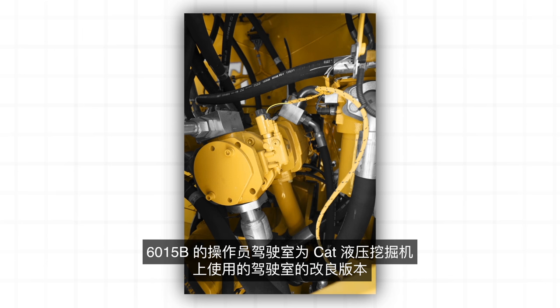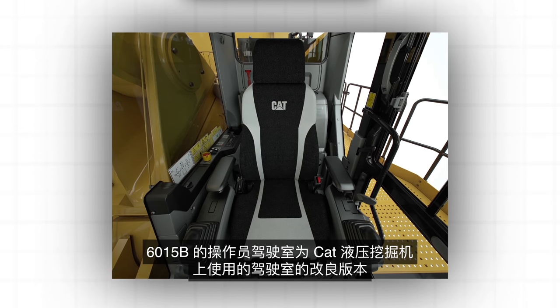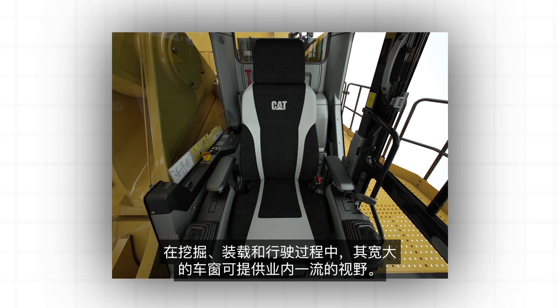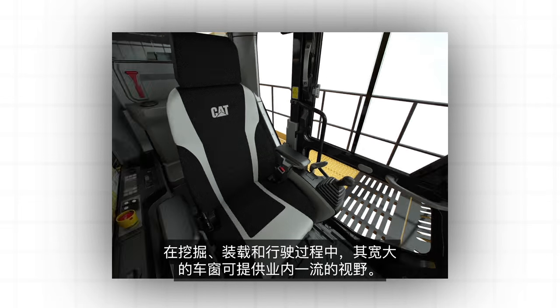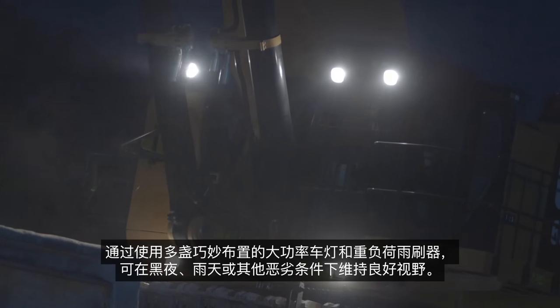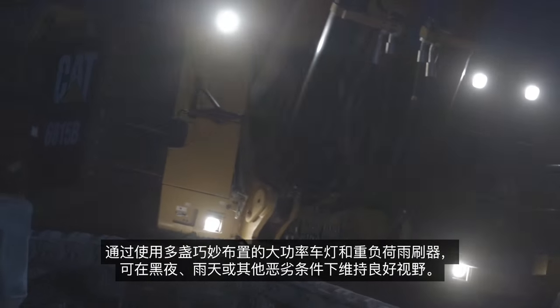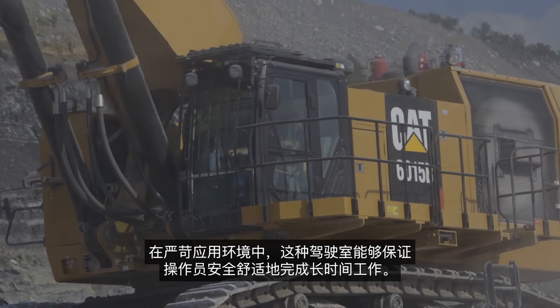The 6015B operator's cab is a modified version of the cab used in Cat hydraulic excavators, with hundreds of thousands of hours logged in a wide variety of applications all over the world. Its large windows provide best-in-class visibility of the work environment during digging, loading, and travel. Visibility is maintained in dark, rainy, or otherwise inclement conditions through the use of multiple strategically positioned, high-powered lights and a heavy-duty wiper. The cab keeps operators safe and comfortable for long shifts in tough applications.